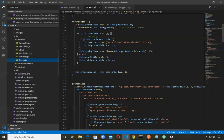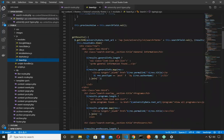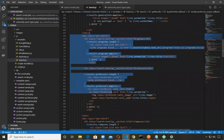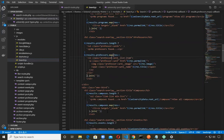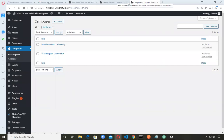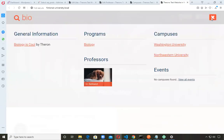And we've got our JavaScript up here that does your actual search, and then it's going to iterate through all of your results here, which is actually rendering the pages. So it's rendering all your professors, all your programs, all your campuses, and that's why, if I go back here, you see all this right up here.